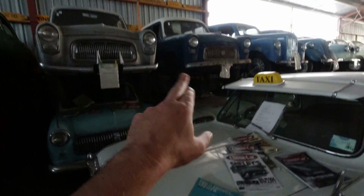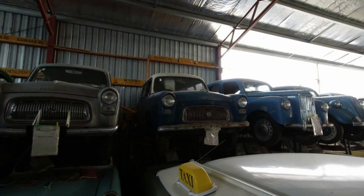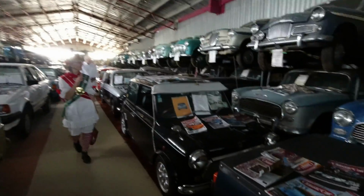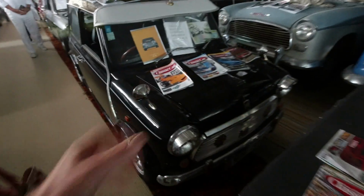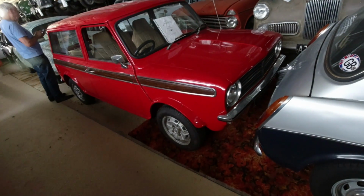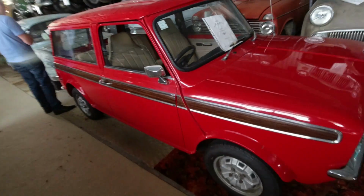Consul Classic down there. What's that badge? That's Prefect Estate. I don't think they were Prefect Estate badged in the UK. That's a Rover Mini 30 special edition with a half leather interior, which is mostly in the dark. 1978 Mini Clubman, complete with the fake wood trim.